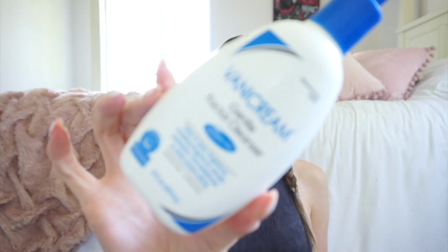This is the Vanicream Cleanser. I use this multiple times a week, if not every day. This is the main cleanser I'm using right now. I use a first cleanse, and I use this as my second cleanse. It's a very basic cleanser that works really well and doesn't disturb the skin's barrier at all. So I love it. It gets rid of all the makeup, all the residue without stripping the oil.